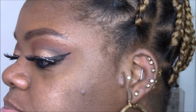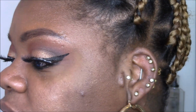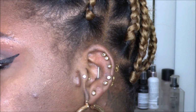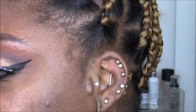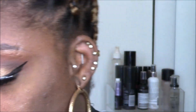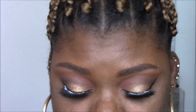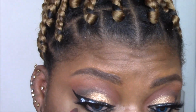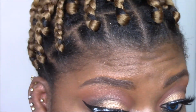Okay, so this look is definitely going to be a little bit smoky, or a lot smoky, depending on how you look at it. And with that being said, I'm going to take my pencil brush from Sonia Kashuk, and I'm going to go back into our Bold Obsessions palette. We're going to go into this deep chocolate brown, and I'm going to smudge my black liner with it.